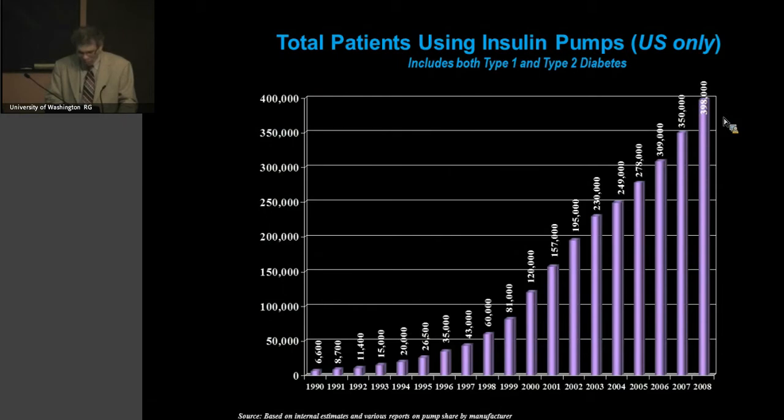And one of the things that a lot of people think was a big reason for this explosion was in 1999 when Nicole Johnson was crowned Miss America, and she took diabetes on as her main focus. This was really a great stimulus for young teenage girls to start wearing insulin pumps. But obviously, as you see this growth, this is more than just teenage girls wearing insulin pumps. This is a lot of people.